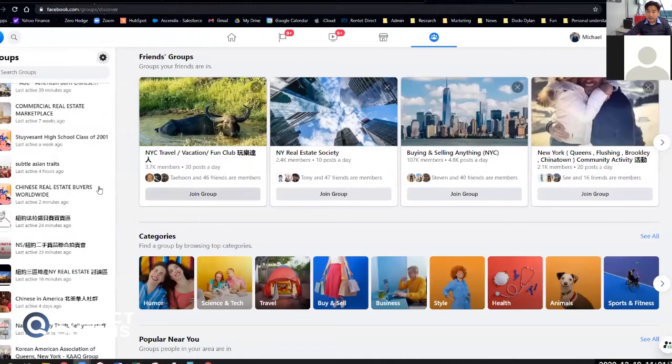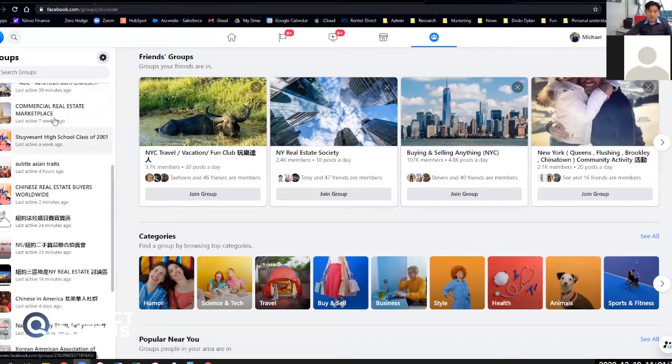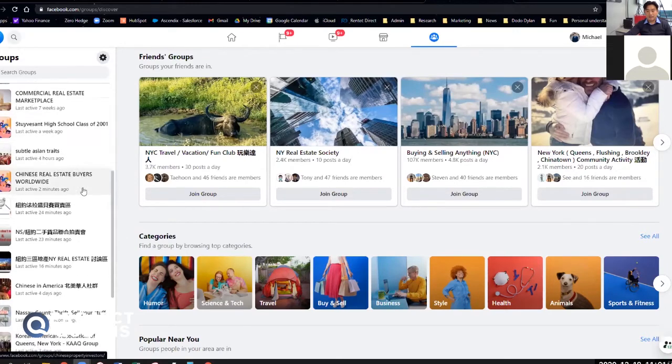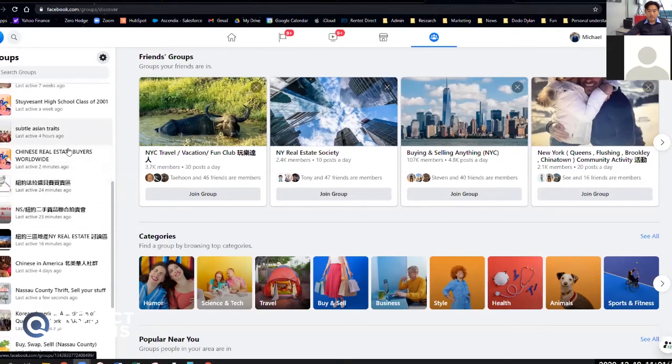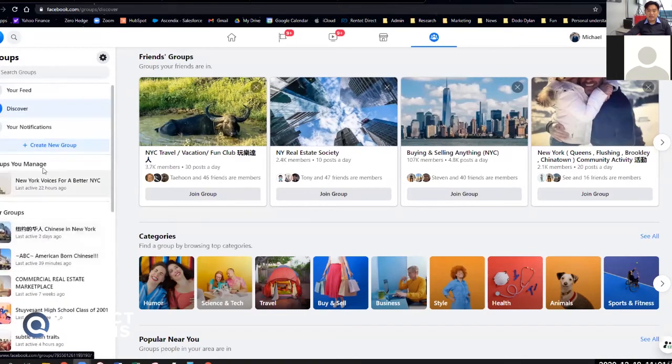So I'm gonna screen share this real quick, and these are my Facebook groups, right? So that's my account, but in here it's like Chinese in New York, American-born Chinese, commercial real estate marketplace, Stuyvesant High School class of 2001. Shout out to Stuyvesant people. Subtle Asian Traits. Okay. But all this stuff is like selling stuff, like Craigslist, you know what I mean? And that's just an example of groups.